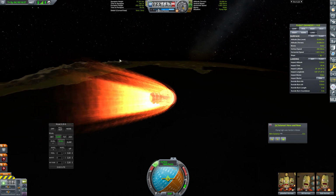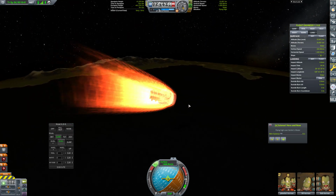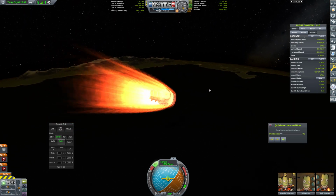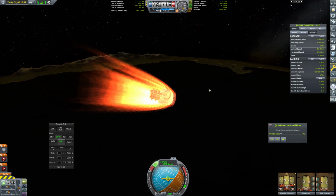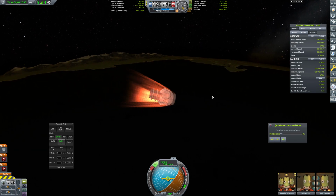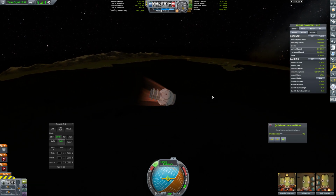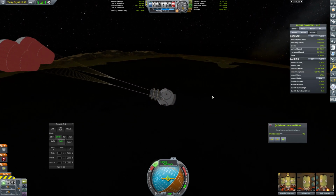1.7. 1.6. Yeah, we see those G-forces coming up. It'll be okay. We have no problem here whatsoever. So that's absolutely fine. I'm A-okay with this. 1,100 meters per second. We are down below 1,000 meters per second. Easy peasy. Beautiful. Drogues out.